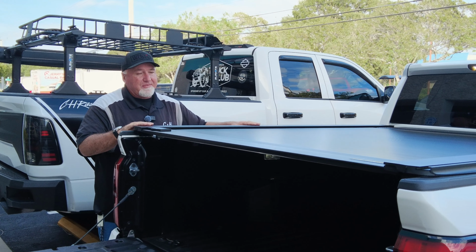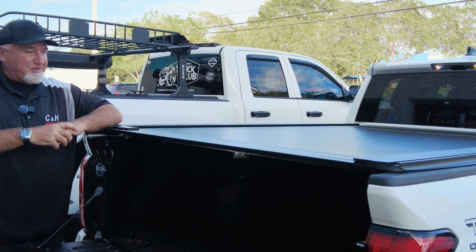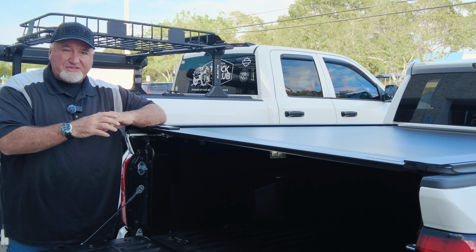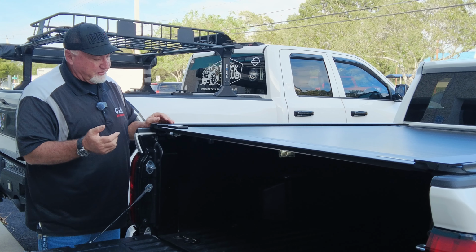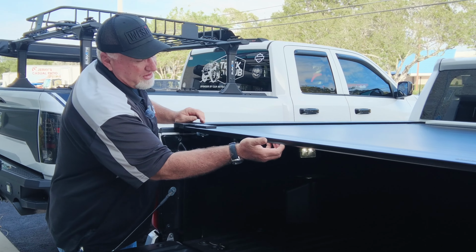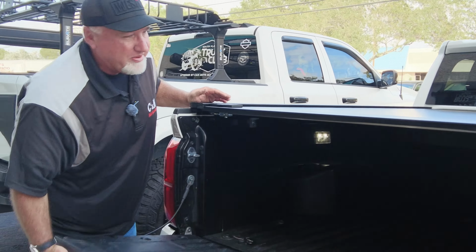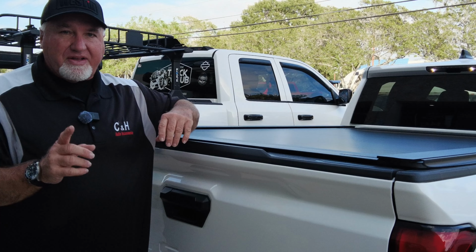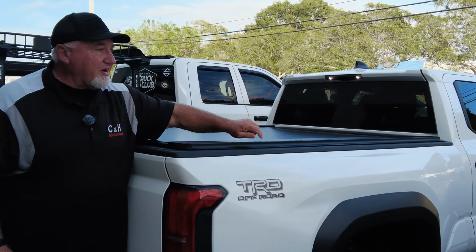So a great setup. Now, when it comes to water, if you know my previous videos, I'm always saying these are not submarines. They're not a waterproof setup, but it is a great water resistant setup, and I'll show you why. First of all, if you look here, it's got a really nice seal along here, and this cover actually sits on top of the bed cap here, so it's going to seal up really good here. Also, remember that I told you about that wide rail? Well, guess what that wide rail does? It makes it harder for the water to get in as well.